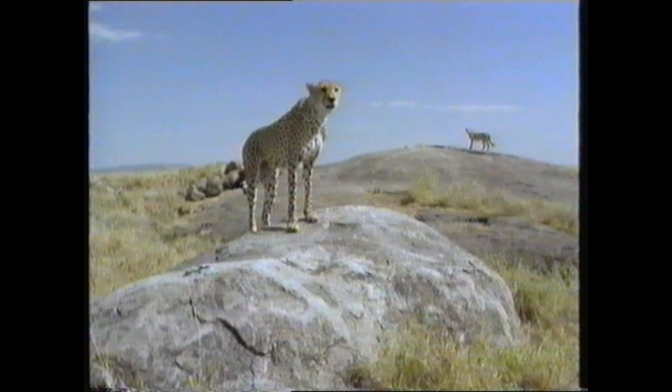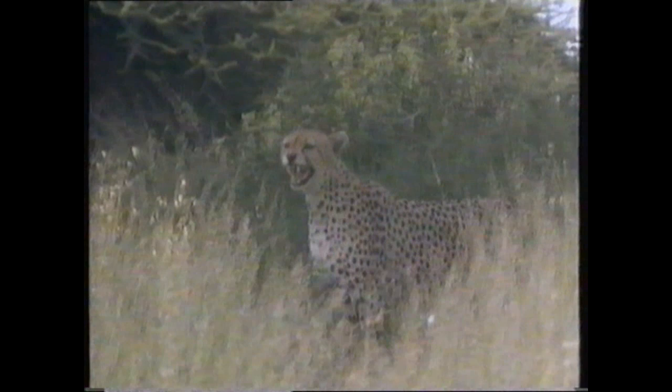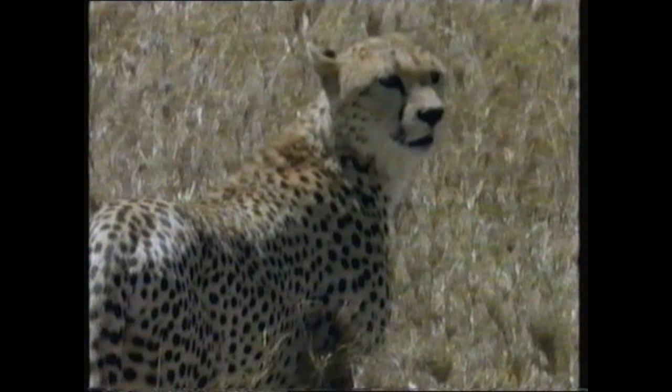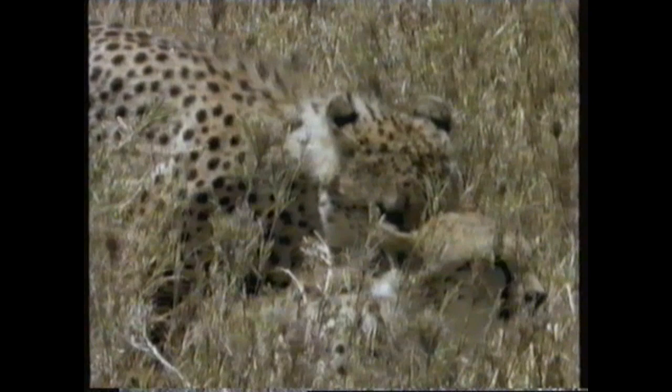These males have picked up the scent of a female coming into season, and the chase is on. The female is nervous. She's not ready for their attention and tries to hide. For her, courtship appears to be a brutal affair, but it's important to trigger ovulation. Females in captivity that don't get this rough treatment often don't conceive.